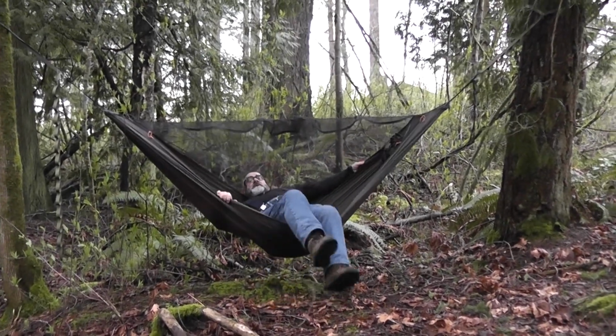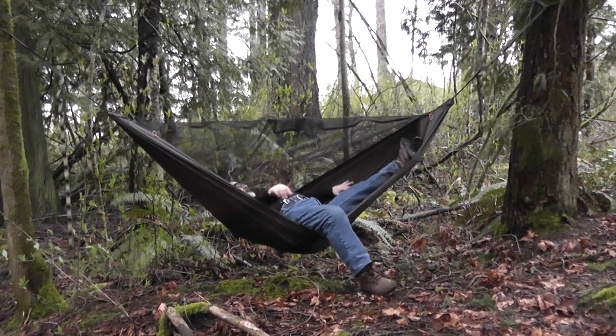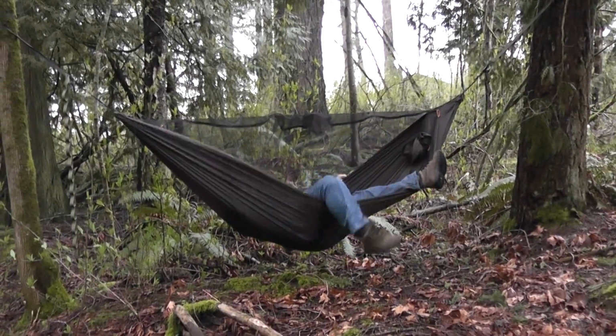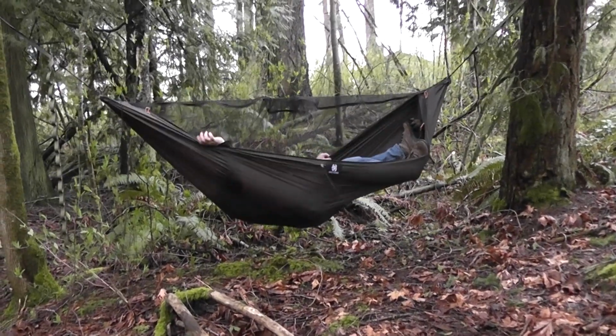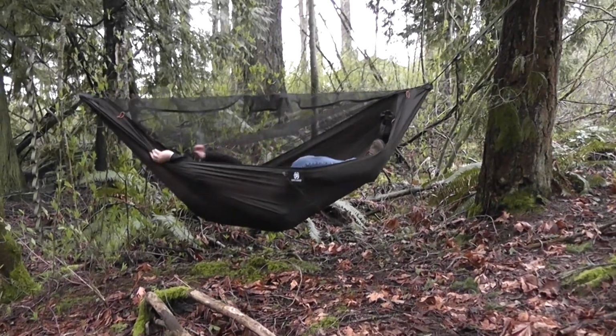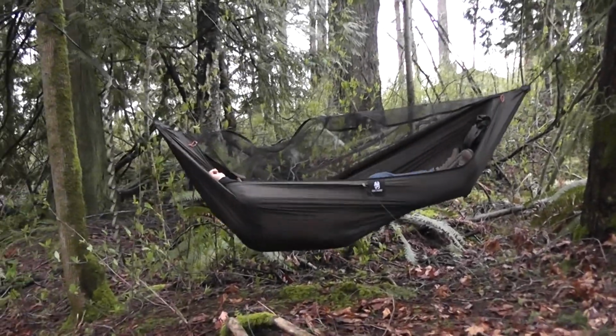I'm getting in. Here we go. I am getting in. Said hammock with ridgeline, got leg caught. There we go. Here we go. That's a successful hammock hang. As far as I'm concerned, I'm getting cozy.